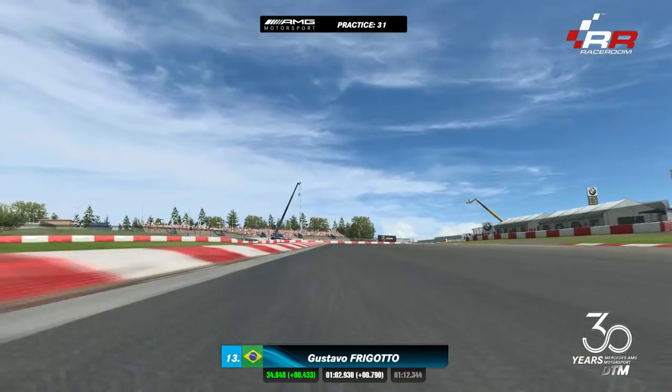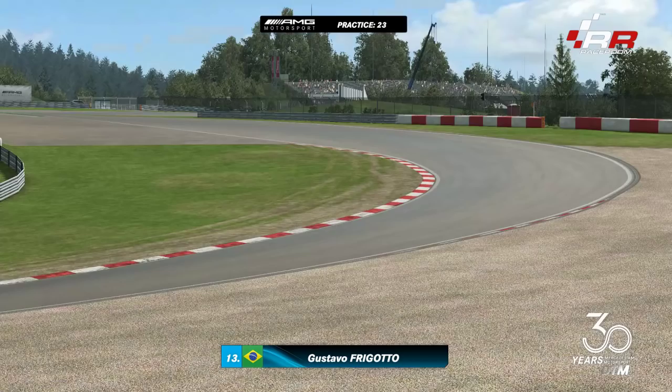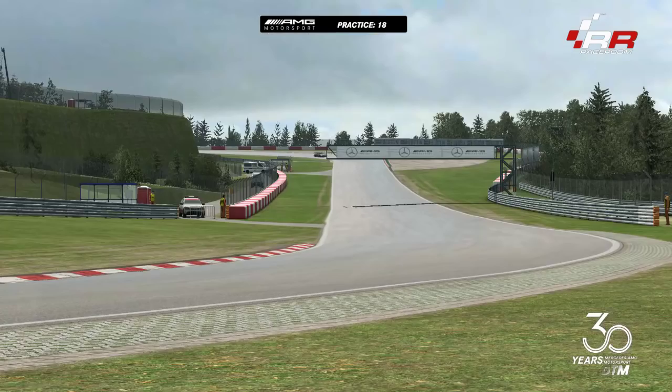no chance of a response. It's then a short burst down to turn 11 and a little bit of a wobble there from Fragotto. Unfortunately, we're not going to complete the lap, but you get the idea. It's a shorter version of the circuit, but with plenty of overtaking opportunities for the guys to try and move their way through the field.